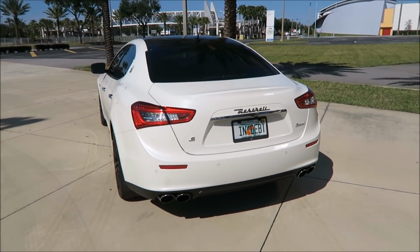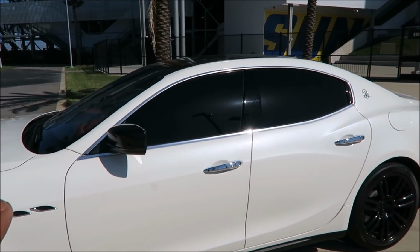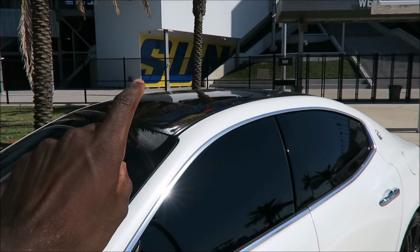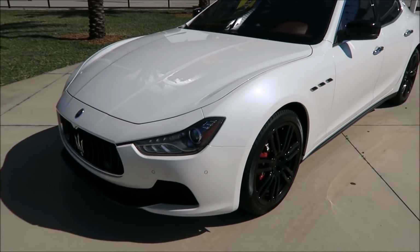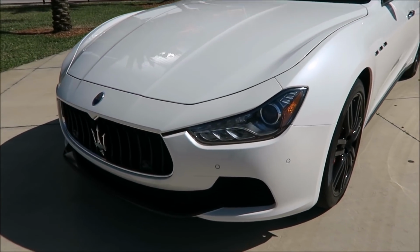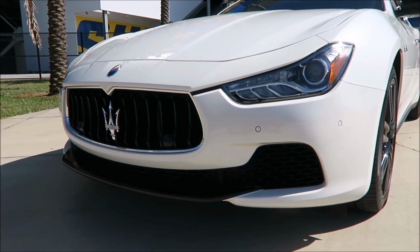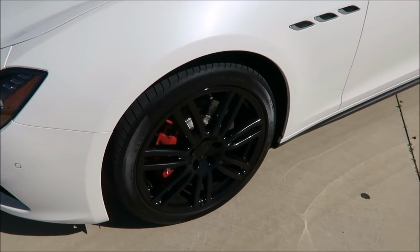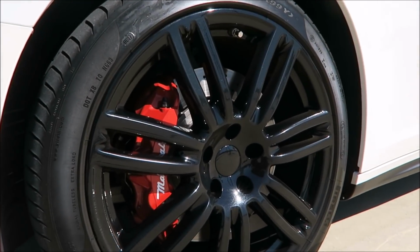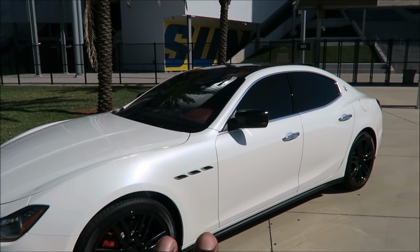Mods that I've done to this car, not much at all. You're looking at wrapped mirrors in gloss black, wrapped roof in gloss black, okay? The front lip is also wrapped in gloss black, kind of makes it feel like the old QP. And then you have the wheels, 20-inch Urano wheels that I bought that were already done and powder coated gloss black. So those are the only mods that I've done to this car.